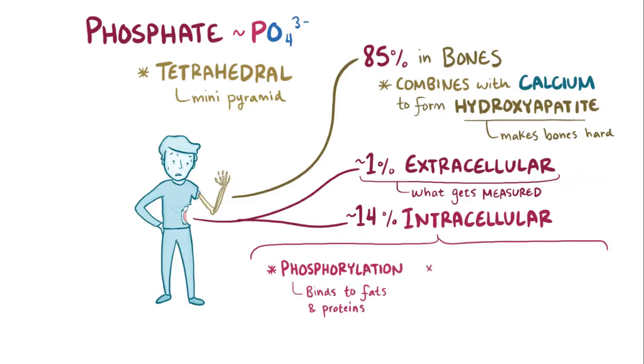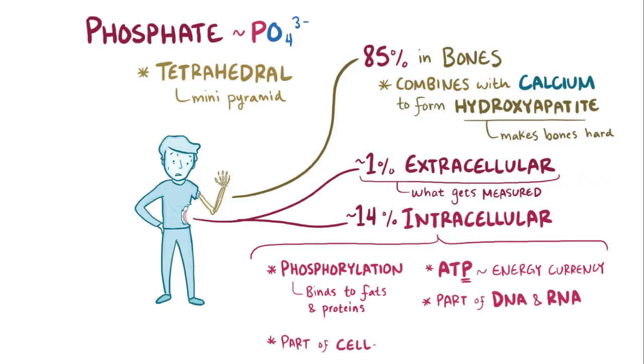It forms the high-energy bonds of adenosine triphosphate, or ATP, which is the most common energy currency in the cell. It's part of the DNA and RNA backbone that links individual nucleotides together. And it's also part of cellular signaling molecules like cyclic adenosine monophosphate, or cAMP. The bottom line is that phosphate's really important.